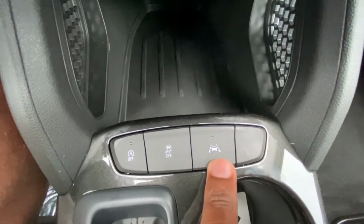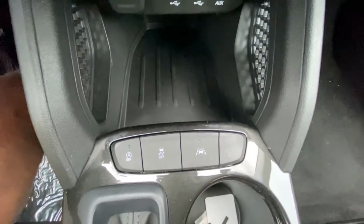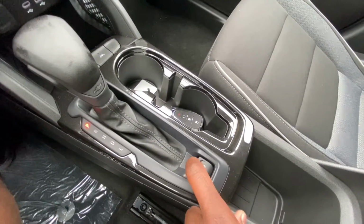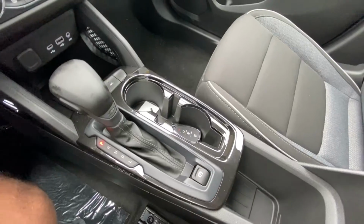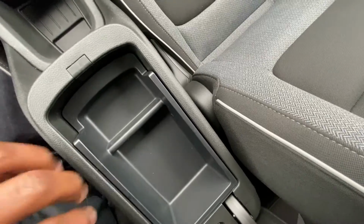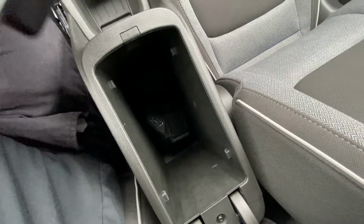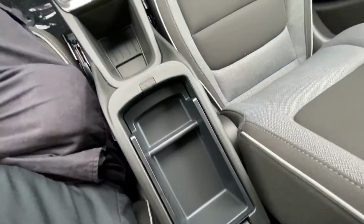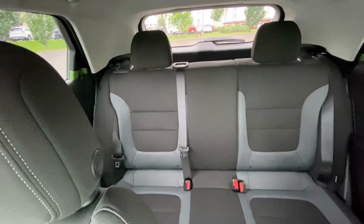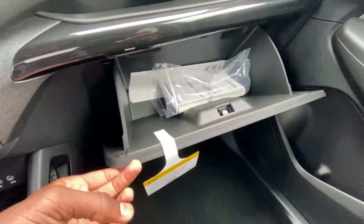And you've also got your lane departure that you can toggle on and off as well. There's your shifter along with your electronic parking brake. And as for storage, in this model you've got a little change holder here, but then underneath it you've also got a pretty deep storage center there. In your glove box, you've got your owner's manuals and such in there.